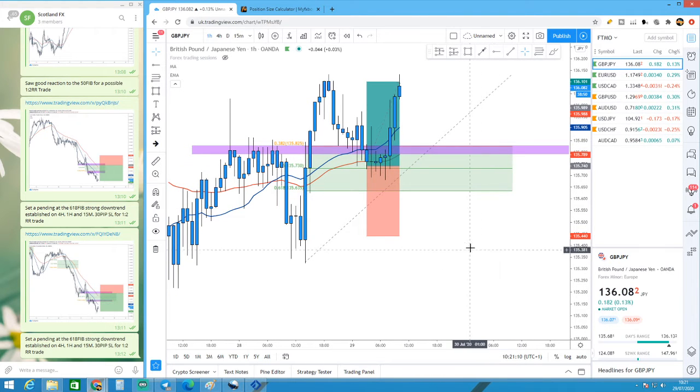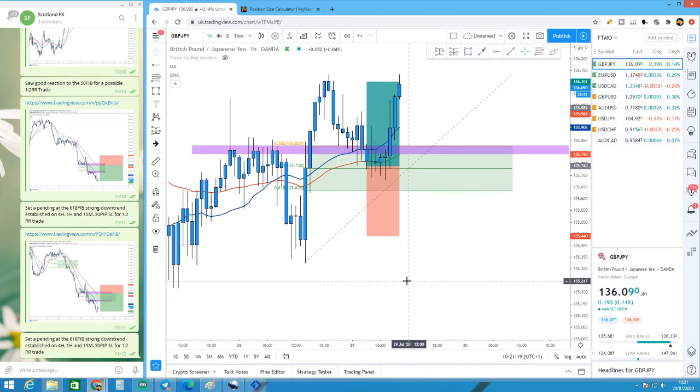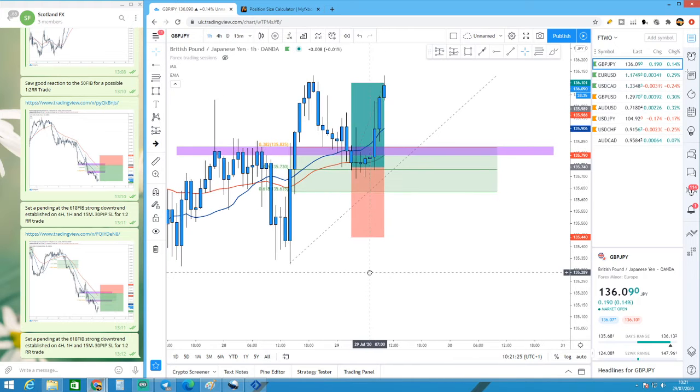I used to trade 4 hour, but I've switched to 1 hour because you cannot hold trades over the weekend on FTMO. And typically trading the 4 hours, I often had trades that were holding over the weekend. So what I've done is switch to a 1 hour strategy.